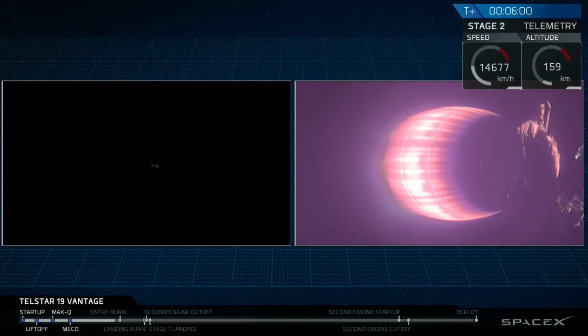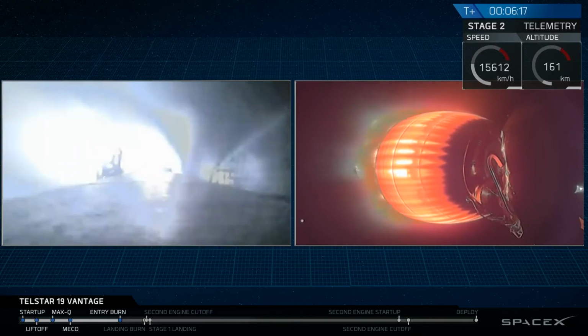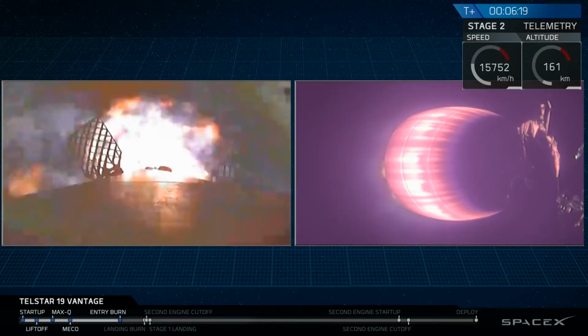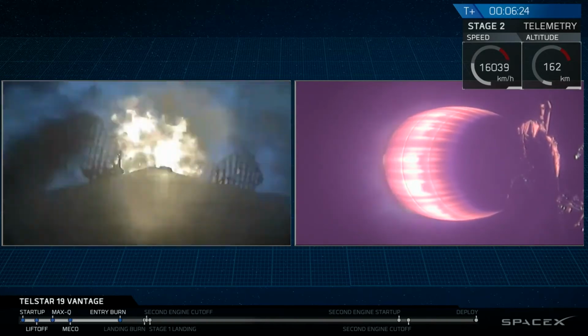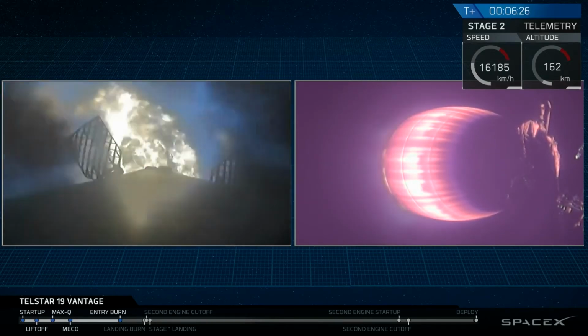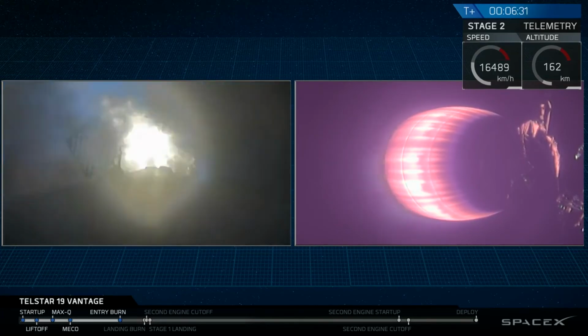So again, on your right, second stage in Merlin vacuum is burning. On the left, we have first stage onboard cameras who are about to start their re-entry burn. Stage 1 entry burn has started. And there you have it. This burn will last for about 20 seconds. And again, a quick eye would notice the continuity of that T-TEB green flash again as the engines ignited. Second stage following nominal trajectory.